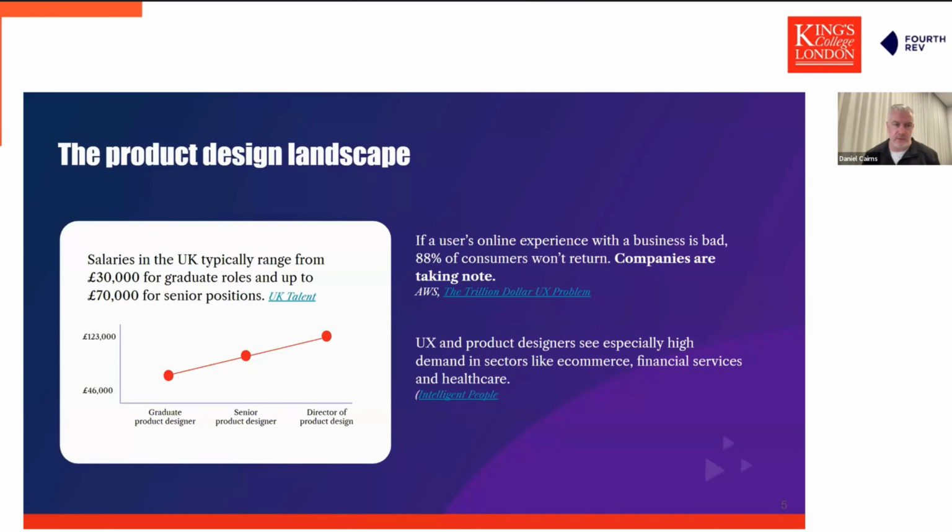Why are you interested in product design? Let us know in the chat, actually, if you're looking to pivot your career into product design, whether you want more creative work with potential of meaning behind that. So pivot, creative, are you seeking better job security, keen to work in tech, or just exploring options? So we've got pivot, creative work, job security, working in tech, or exploring options.